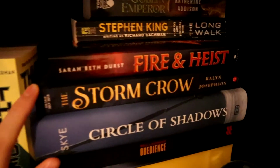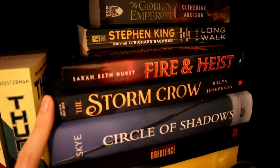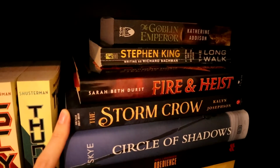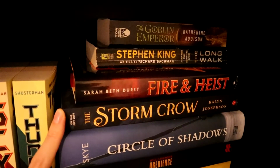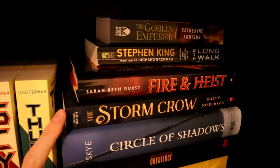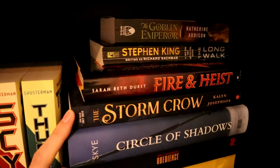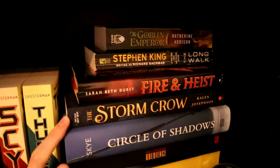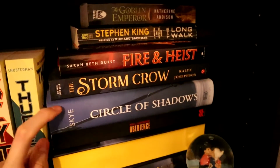The Stormcrow by Kaylin Josephson is an advanced reader copy that was included in the December Fairy Loot box. I have yet to read it, but it is pretty high on my TBR, and I particularly want to make sure that I get to this one before it is released in June, so that I can let you guys know my thoughts in case you're interested in it.